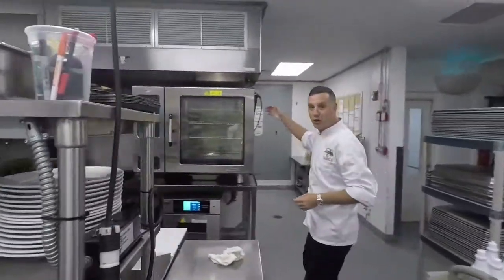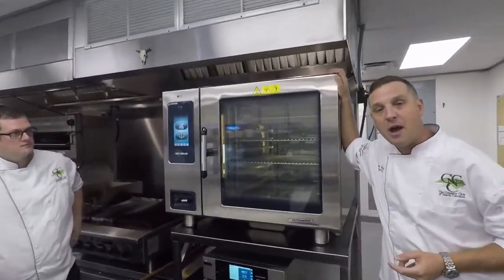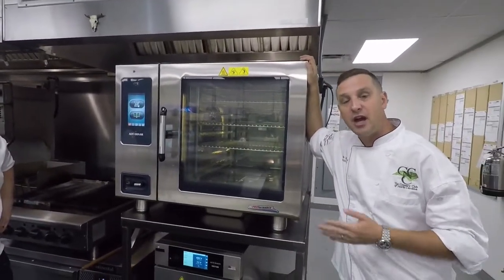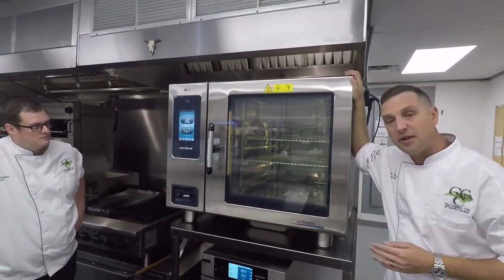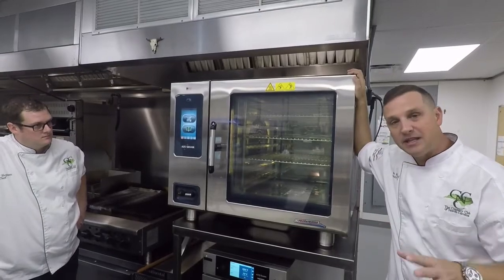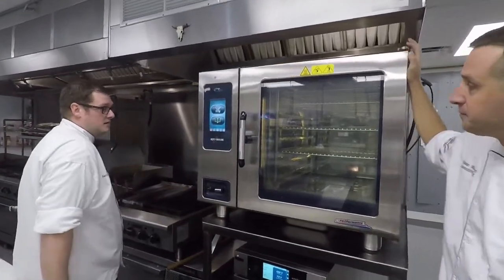This is one of our new ovens. It's called a combi oven. So what's a combi oven? Combi oven means a combination of heat and steam. This is something that we can be more efficient. It helps out the guys on the line, and it's just an amazing, amazing thing. Chef Aaron's going to show you a couple of the things that he can do with this cool oven.